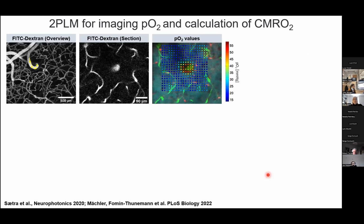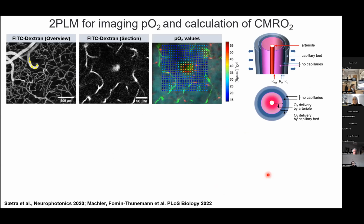Recently, we updated this model a little bit, so we got a better fit. I don't want to go too much into details, but this is again a published paper. We can also talk more about this during discussion. But the basic idea of the model is the same. It's a modified Krogh model of diffusion from a single cylinder.